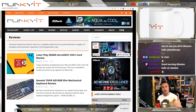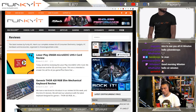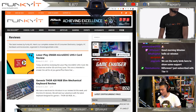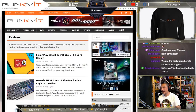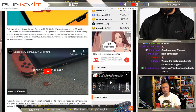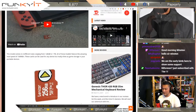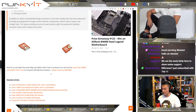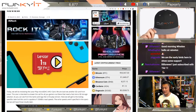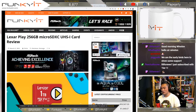It's the Lexar Play 256 gig microSDXC card. It's great, for example, for the Nintendo Switch. If you have a Nintendo Switch, I believe you could use one of these. Yes, this is the 256 gig version. This one's not too bad, quite affordable. $46 from Amazon. Not bad. So this is the Lexar Play 256 gig microSDXC card. Check out the review on our website.